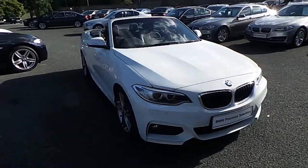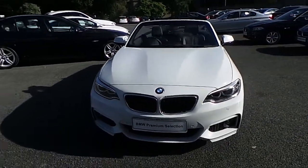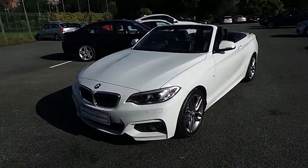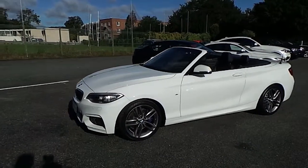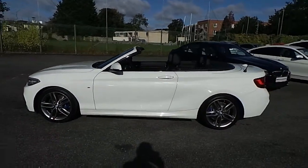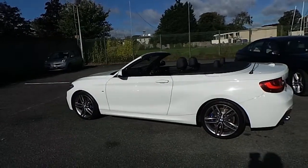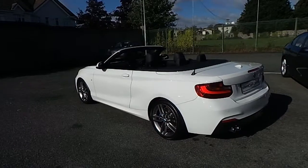My name is Corban and I'm going to show you around this 2 Series. This is a premium selection 2015 220D M Sport Convertible. It's in Alpine white and has a black Dakota leather interior. This car has 3,000 kilometres and some of the equipment include connected drive, driver comfort package, 18-inch M double spoke alloys, M Sport package and heated seats.